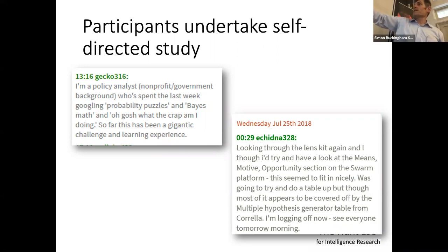So, looking through the lens kit again, I thought I'd have a look at the means, motive, opportunity section. Seems to fit in nicely. So this person's contrasting various different ways you might tackle a different problem. But it's also like you can see the learning in action right here in these comments.